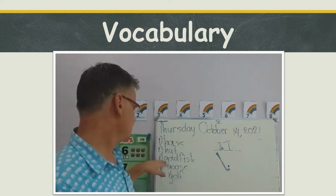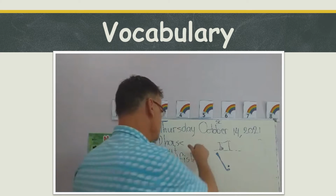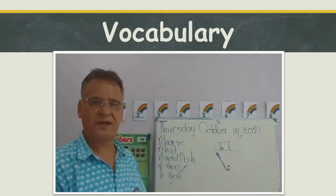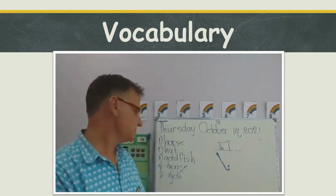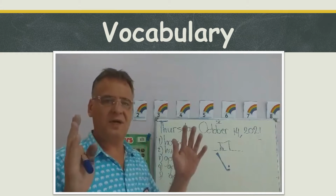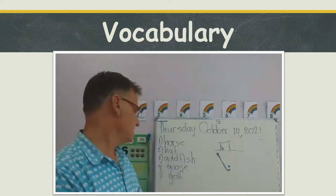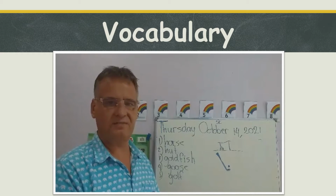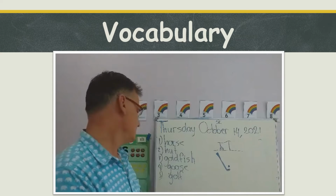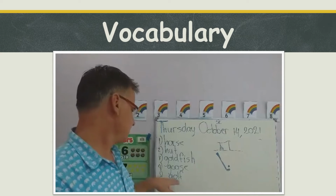So number 3, goldfish. Goldfish is a fish. It can be quite big, but some are small and they are orange in color. I don't know why they call them goldfish, because they're not really golden. They're orange, so they should be orange fish. But some of them are more to the golden color.